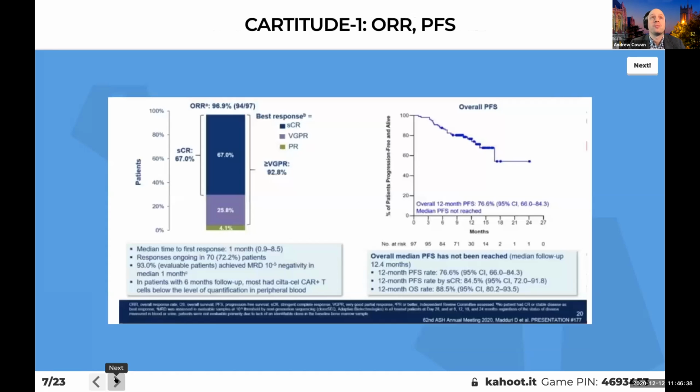Next slide, please. So the CARTITUDE-1 trial, as we saw earlier, had very high overall response rates, and apologies for the typo on the prior slide. That's actually nearly 97% overall response rate with a very high proportion of stringent CRs and a median PFS that was not reached. Very impressive results. This is a murine CAR T, similar to the BB2121, but it has 2 binding epitopes, which may account for the greater efficacy. It's hard to do cross-trial comparisons, but yes, very exciting.